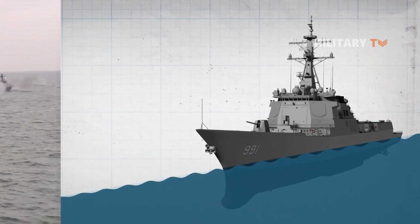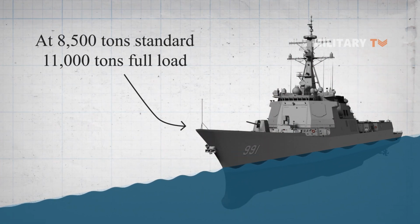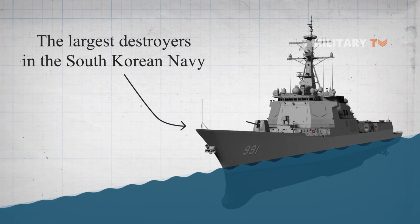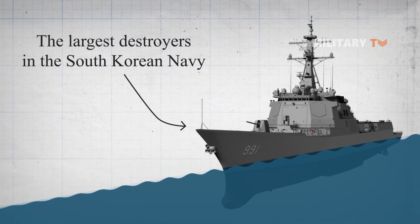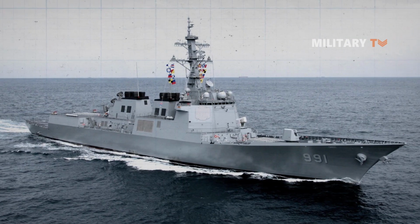At 8,500 tons standard displacement and 11,000 tons full load, Sejong the Great destroyers are by far the largest destroyers in the South Korean Navy, and at the same time the biggest ones to carry the Aegis combat system.